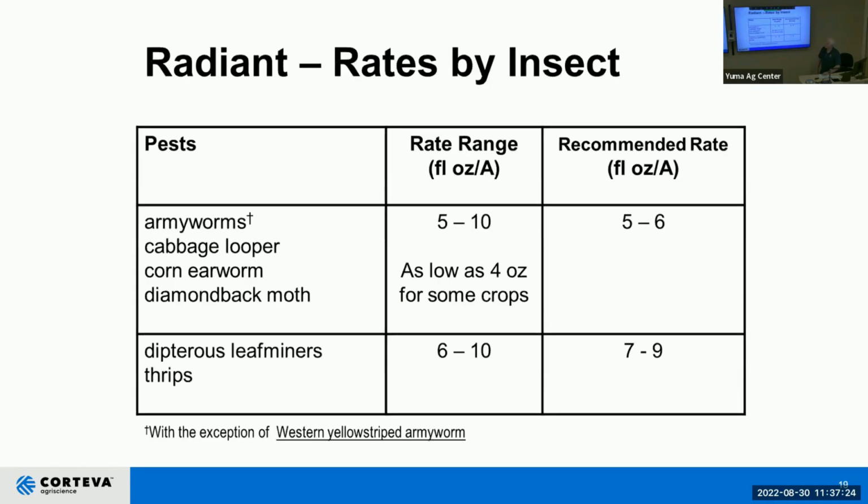So if you look at the Radiant label by insect, you'll see that the rate range on the label says 5 to 10 ounces for leps, and 6 to 10 ounces for leaf miners and thrips. We like to dial that down more. Here in Yuma, if you're going after leps, you should be applying 5 to 6 ounces. And if you're going for leaf miners or thrips, mainly for thrips, 7 to 9 ounces. So there's no need to go to 10 ounces, certainly on leps, and not on thrips here as well.